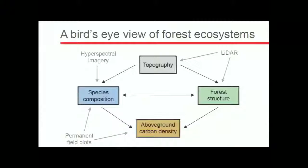You've heard a little bit about what LiDAR is, but briefly, if anyone just came in at the end of the talk, it's a laser-based technology which is really good at measuring distances between objects.